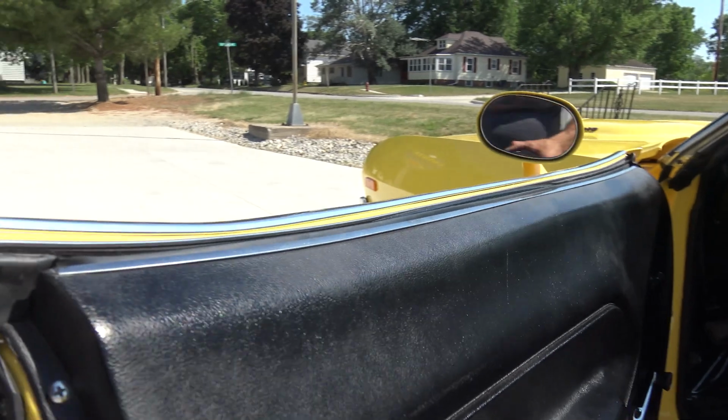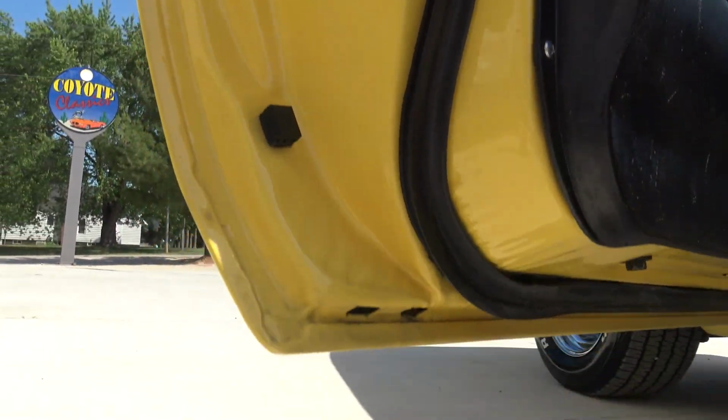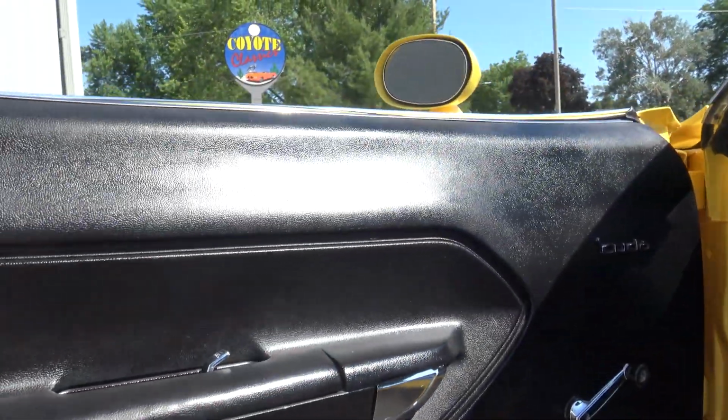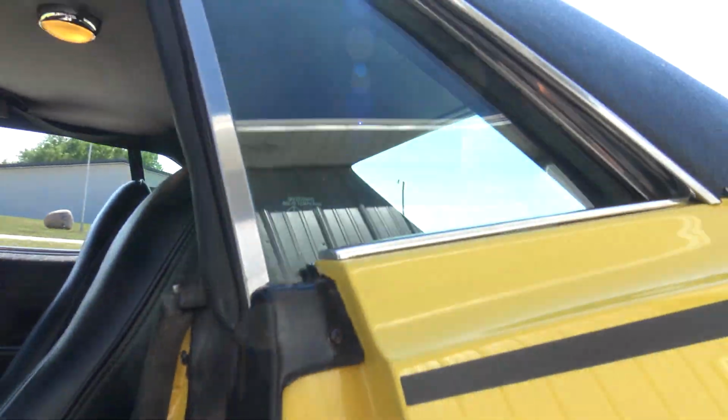Again, the door latch is perfect. The driver's side door panel is in excellent shape. We believe that to be original.